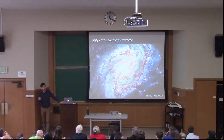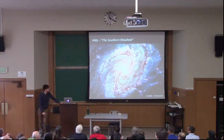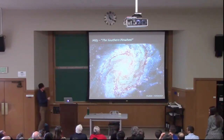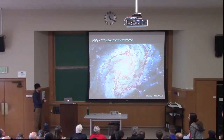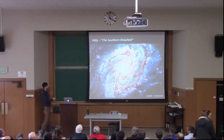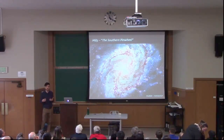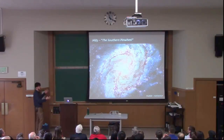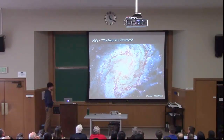Creative name based on the fact that it was the 83rd galaxy in the catalog of Messier. It also has a slightly more interesting name, the Southern Pinwheel, which is because, as you can see, it has this beautiful spiral shape. It has these spiral arms that look very similar to what we expect the spiral arms of our own Milky Way galaxy look like. This is a very typical grand design spiral galaxy, as we call it.